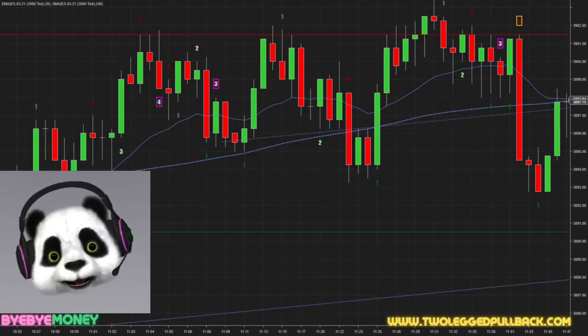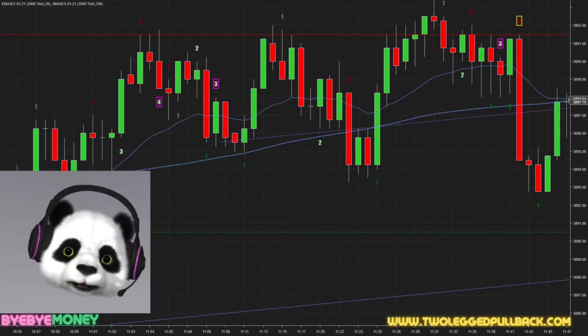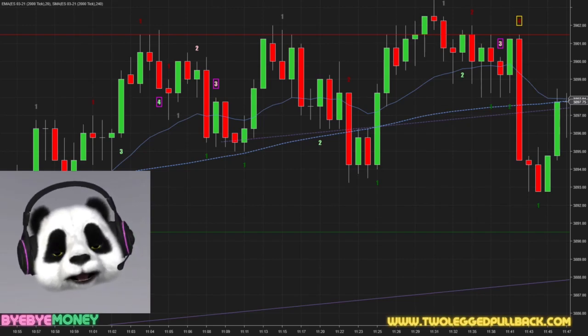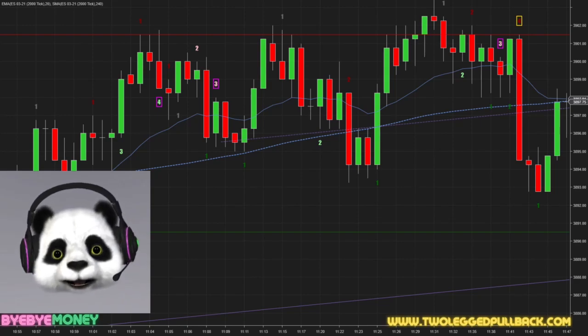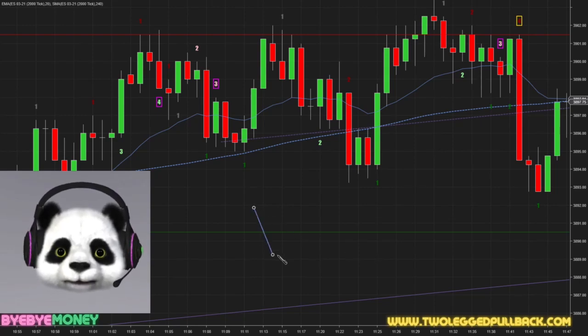This is Buy Money, and welcome to my live trading journal with live commentary, scalping the mini using only one single setup, the two-legged pullback. The two-legged pullback is a setup based off price action. It's a setup that looks like this.